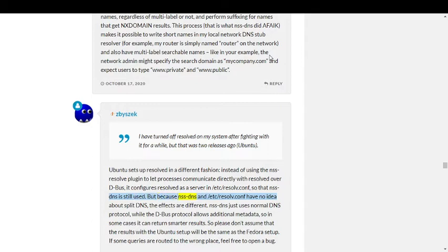But because NSS DNS and /etc/resolv.conf have no idea about split DNS, the effects are different. NSS DNS just uses the normal DNS protocol, while the D-Bus protocol allows additional metadata, so in some cases it can return smarter results. So please don't assume that the results with the Ubuntu setup will be the same as the Fedora setup. If some queries are routed to the wrong place, feel free to open a bug.